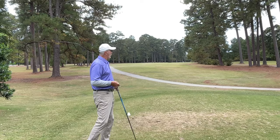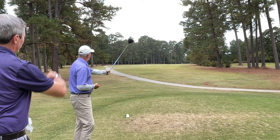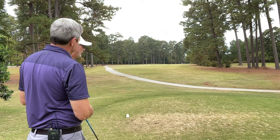It's longer, it's a dogleg right. There's OB on the right, and it's uphill. So all those things combined make it a pretty tough drive. Is it kind of a cut hole or? Yeah, it's a cut hole. You want to start it basically down the middle and just turn it. I don't want to be too close to the right because it's OB over there, and if you flinch.